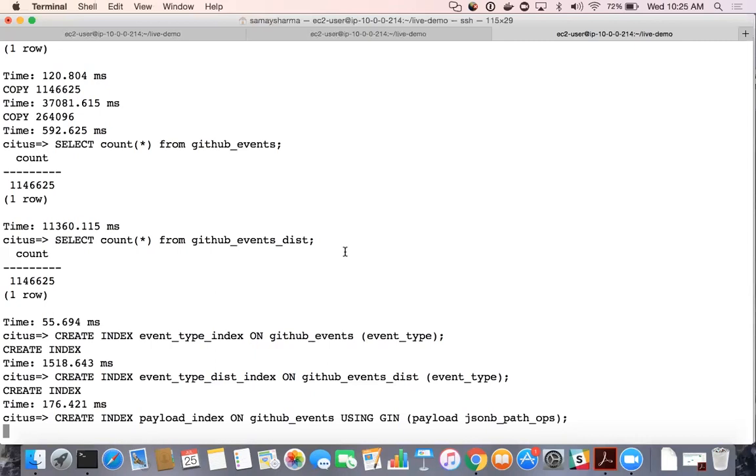Now, creating and maintaining GIN indexes is more expensive than B-tree indexes, because you have a very large field to index. This is where performance improvements on the index creation side greatly help, in terms of being able to test these changes and do these things much quicker in a distributed setup.